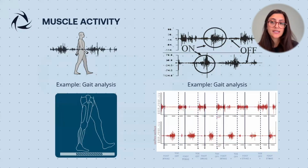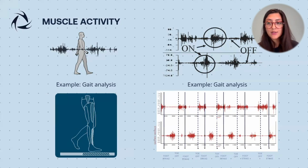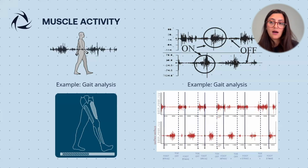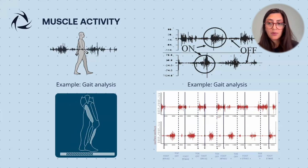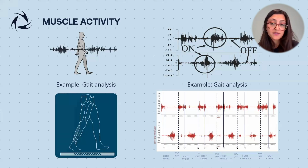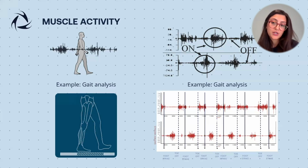Here are just some images of the EMG signal, which in this case was obtained while a patient was walking. This is just an example, but to give you an idea of what kind of information and graphs can be achieved using the Freeemg system.